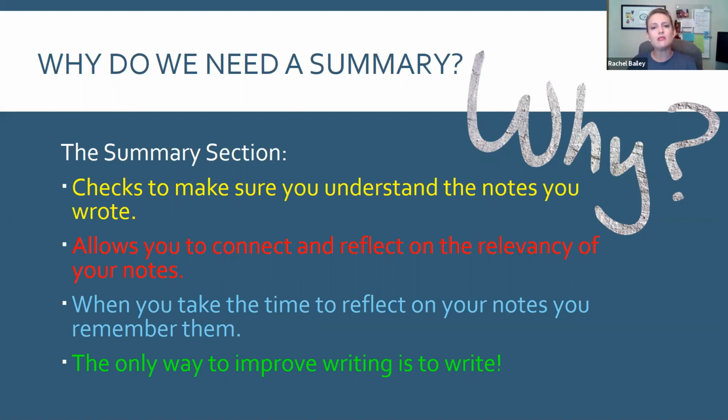Think about that. Think about lessons that you've learned where there was something in it you were interested in or something that you could connect to in your life. All of a sudden, you're able to remember that material. That's what the summary is doing. It's offering you an opportunity to connect yourself to what you're learning so you care about it and you remember it, all right? Super important. Okay, and then when you take the time to reflect on your notes, you remember them. That's awesome.